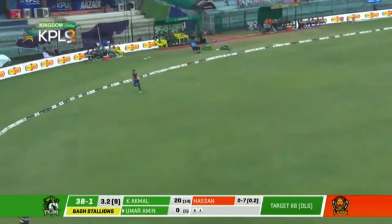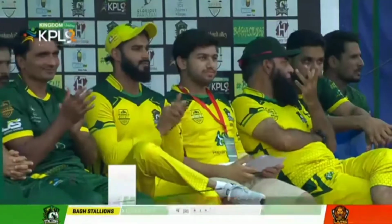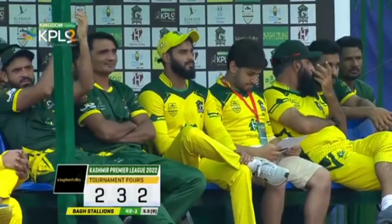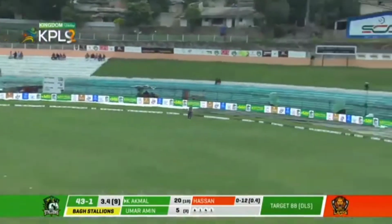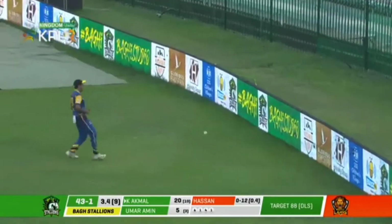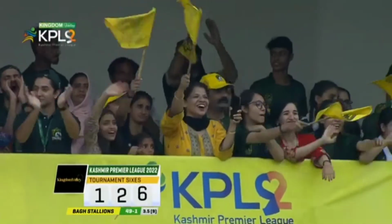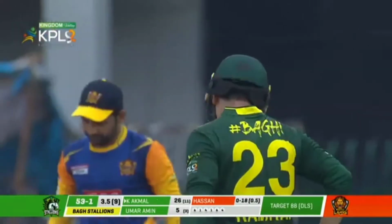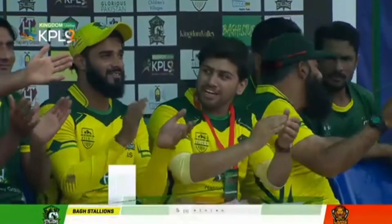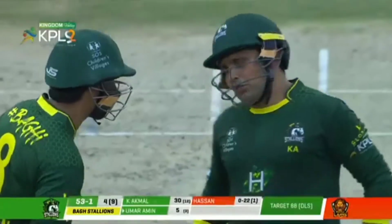Now that's better, much better. Into the gap. Not a big gap, remember that. Such a good player, Umar Amin. Pieced it nicely. Kamran Akmal smashed that one over that mid-wicket region. And again, the drive. He's a left-arm spinner's nightmare. Kamran Akmal got boundary after boundary and a 6 in the over. 53 for 1 after 4.